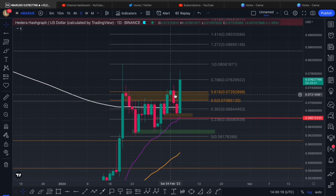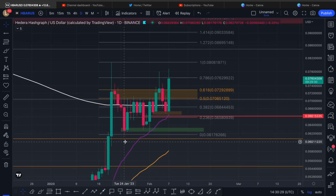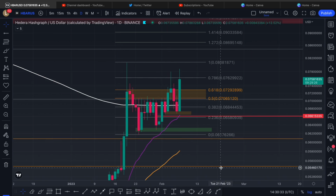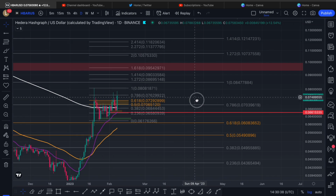Let's see this continuation now. Daily candle close above the golden pocket. Beautiful. Daily candle close above the 786. Beautiful. For this continuation up and onwards to our 9.5, 10 cent target. Again, do not lose this zero fib level, 6.1. Otherwise, we get this correction. Again, look where the 6.1 is, just above that other golden pocket where we created that reversal wave. We're above the 200. This is beautiful, guys.